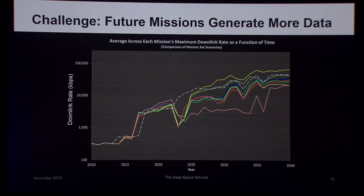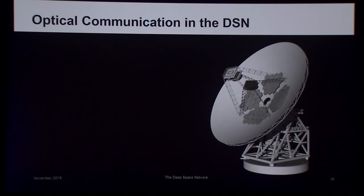That's how much better we have to get on that 10 to the 13th curve. Every 10 years, we have to go 10 to the 14th, 10 to the 15th, and so forth, just to keep up with where mission designers want to go. And one of the things we're going to be doing to help that is adding optical communications to the DSN, communicate with photons on laser beams.